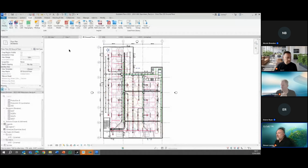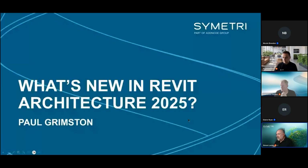So that's an overview of the main core features. There are one or two others, but some of them aren't too visual, but hopefully it's been useful. So what I'm going to do now is hand over to my colleague, Paul Gribston, who's going to take us on to the next bit. He's going to look at some of the core features, but also with an architectural twist onto it. So over to you, Paul.